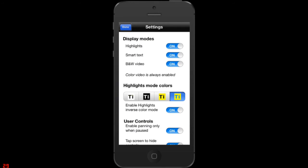I'm going to go into settings here really quick, because there are a lot of customizations that you can make in here, and you'll just want to play with them. Display modes, I would keep that on. Now you notice that this interface has not been updated to iOS 7 because it's using the old button styles. And doesn't that look so much better? I mean, look at the contrast, look at the actual buttons. I just like that so much better. I kind of miss the old style. A little reminiscing there.